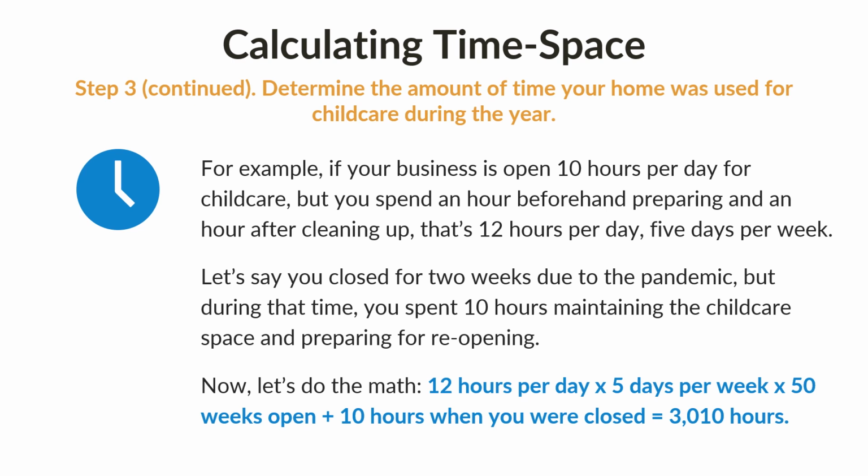An example of this is if your business is open 10 hours a day for childcare, but you spend an hour beforehand preparing and an hour after cleaning up, that's 12 hours per day, 5 days per week. Let's say you closed for 2 weeks due to the pandemic, but during that time you spent 10 hours maintaining the childcare space and preparing for reopening. Now let's do the math. 12 hours per day times 5 days per week times 50 weeks open plus the 10 hours you were closed equals 3,010 hours.